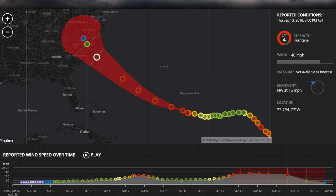So, Hurricane Florence is coming pretty much right at us. Which is not terrible news, because as you can see, we are on the hard already. Going on the hard, putting your boat on land, is something that a lot of people do when hurricanes are coming, because you don't actually have to worry about your boat sinking if it's not in the water.